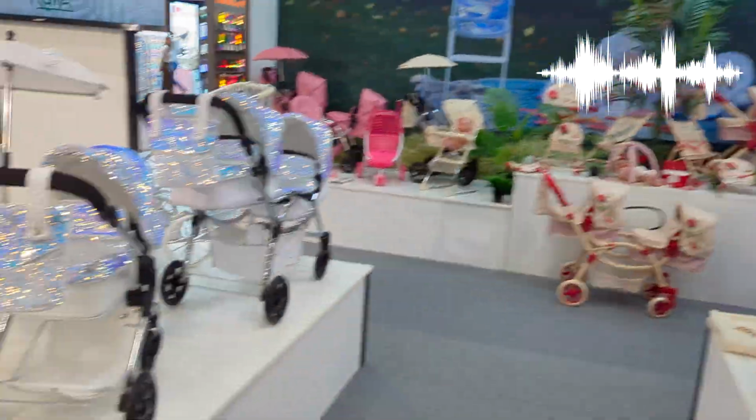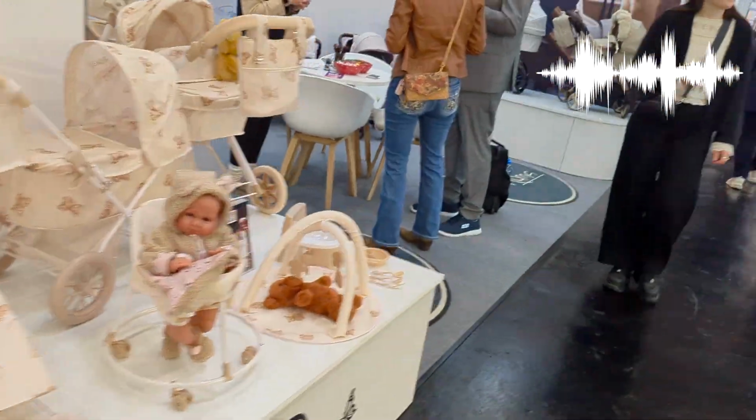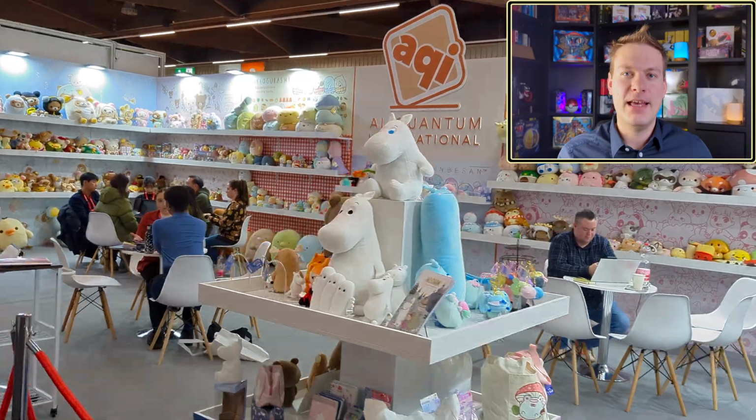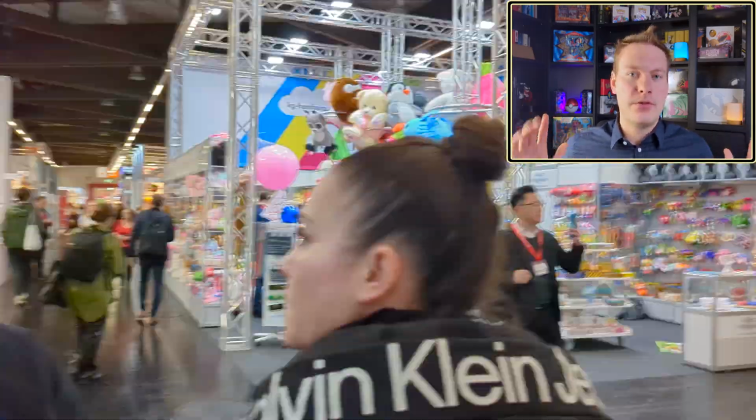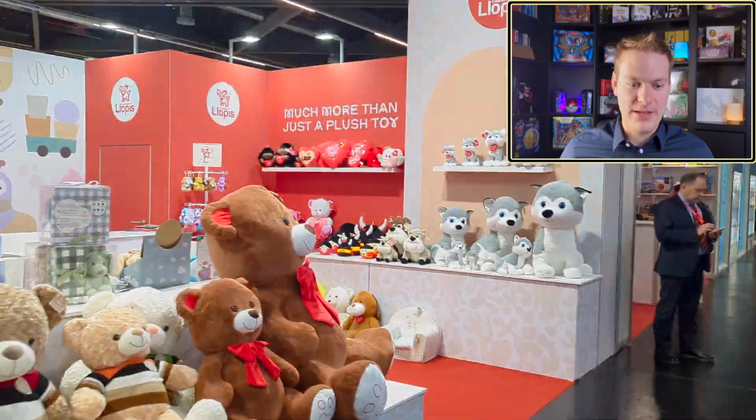In case your kids want to pretend they have kids already, well, this seems like the perfect place to shop for that. As I just mentioned, there were a lot of different vendors and booths, and that meant a whole lot of walking. I had about 30,000 steps on my watch after that day.